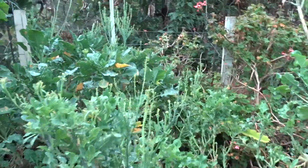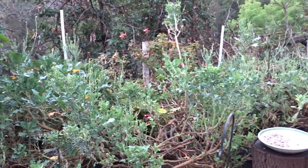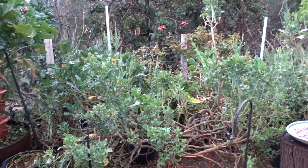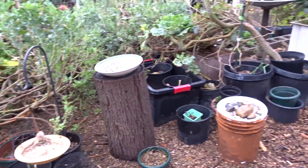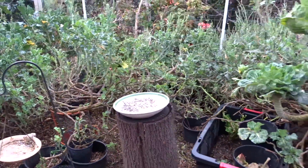Okay, my sprouting broccoli is doing great. I've been getting broccoli every day off of this. And then it's all pretty much picked. I've let a little bit go to flower and seed for the birds. Like I said, I haven't done anything in here. Here's the bowl that we put out for the birds, but Gary moves the bowl onto the table during the day.